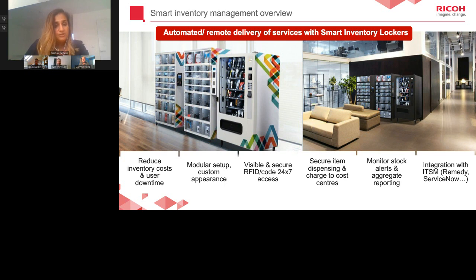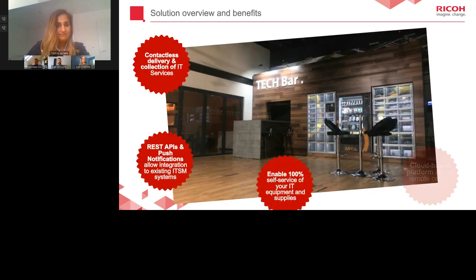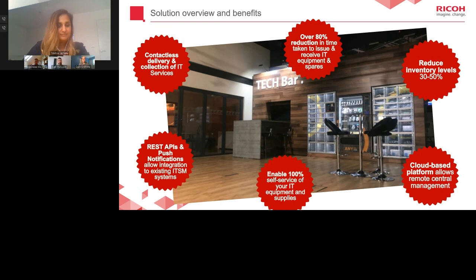So moving on to our actual session itself. Today we're looking at IT inventory management and why that is very important in developing and delivering these services into the workplace. We're going to cover things like the benefits, such as cost and user time recovery, how this is remotely managed, the dispensing, the monitoring of stock control, and also the integration element. But essentially, how we're seeing a huge growth in requests for this type of technology and how it's addressing those remote IT delivery challenges. So I'm going to hand over to Carl now, who's going to cover this in more detail.